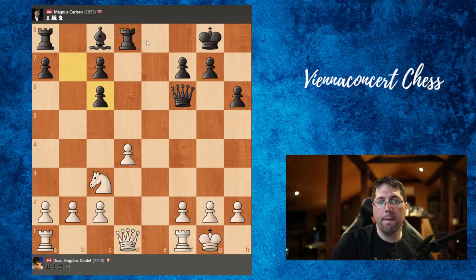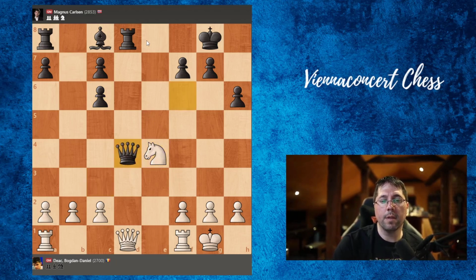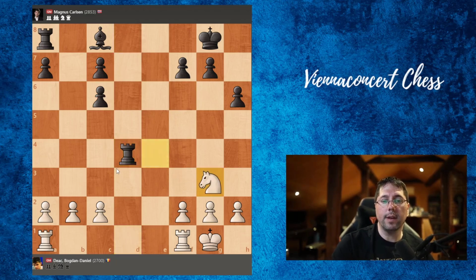But now for this move, Bogdan actually spent 10 minutes to figure it out. Knight e4 was played. Now queen takes the pawn. So now it's equal pawns, but black has doubled c pawns. So white is slightly better. Rook takes, queen takes, rook takes. And now the knight has to go to g3 because it was attacked.